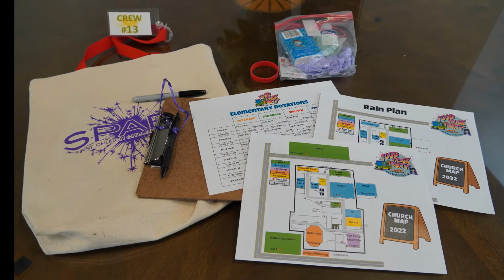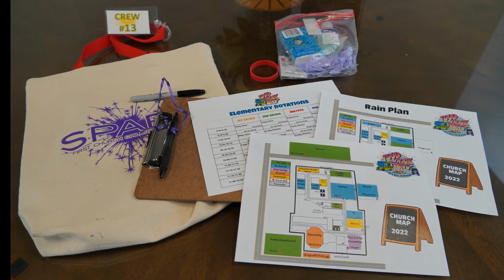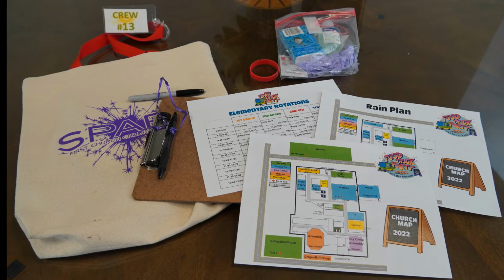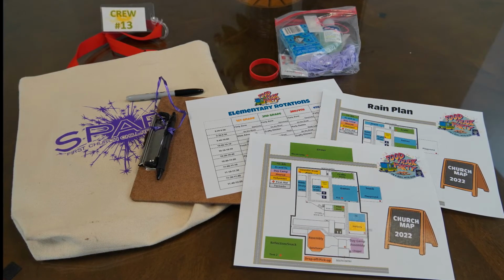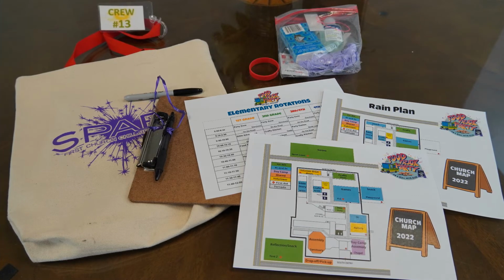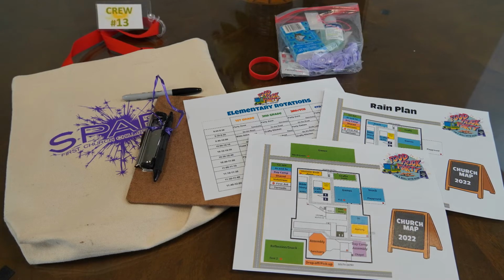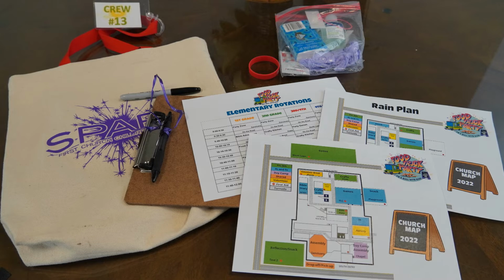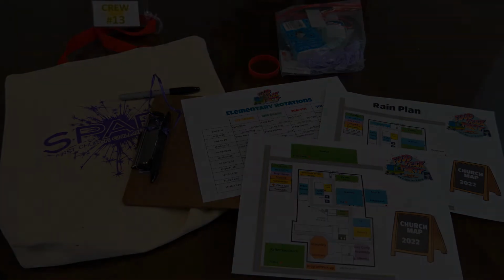Crew bags contain a clipboard and pen with your crew roster and a rotation schedule and map. A rain plan rotation schedule and map are also included should we need to move our rotations inside due to the weather. Each crew bag is also stocked with a small first aid kit containing a few bandages, gloves, hand sanitizer, tissues, and a lost tooth necklace. If your crew has a child with allergies listed, you will receive a red allergy band in your crew bag. Please be sure to keep your crew bag with you at all times.